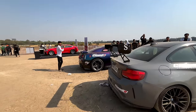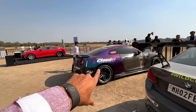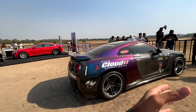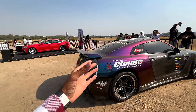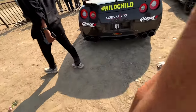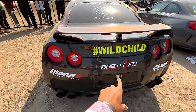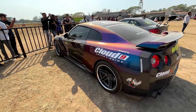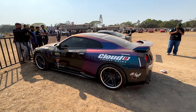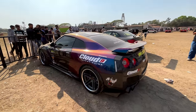We have got India's fastest car, the Nissan GTR R35, and like almost 80% of it is totally carbon fiber, and this clocked almost like 9.4 quarter mile race, making it India's fastest. And as you guys can see, it is tuned by Robo Tuned, and iska midnight purple paint jo abhi sun mein glow ho raha hai, oh, that is something very beautiful.